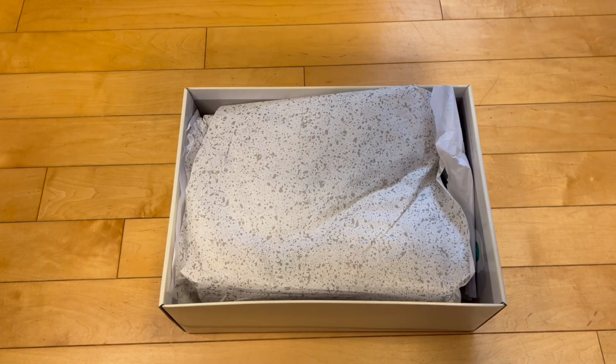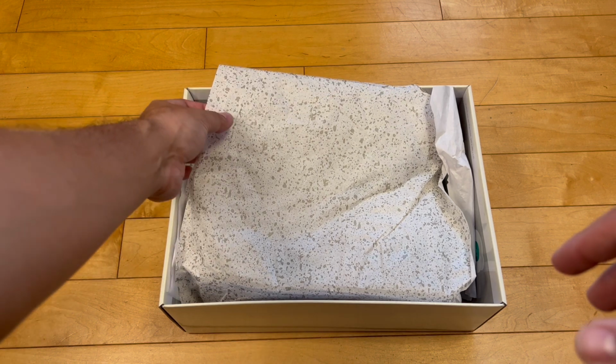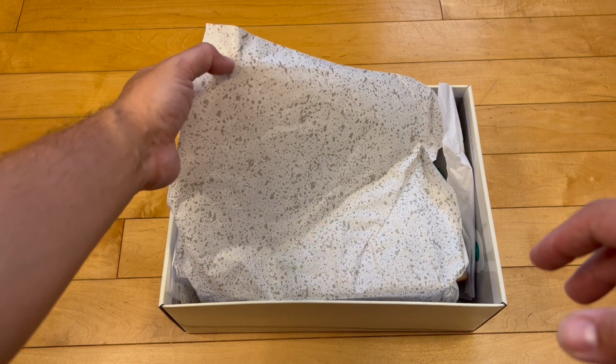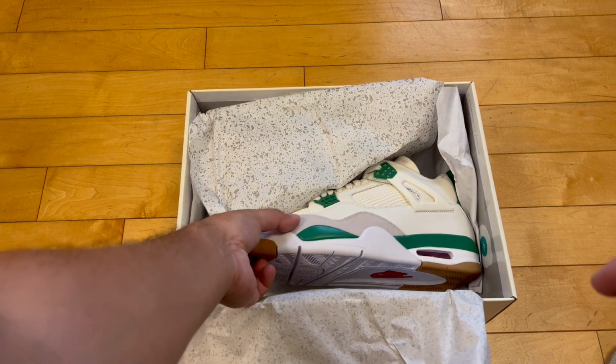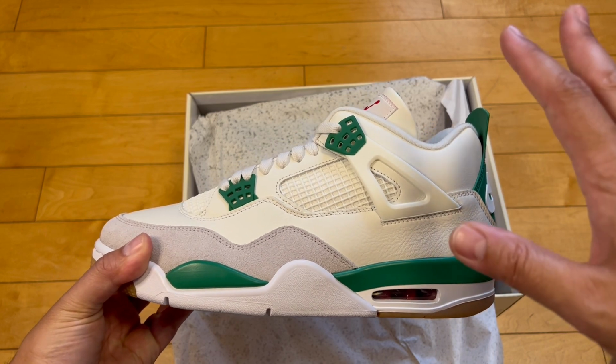Inside, nothing inside, just all gray. And here you've got the speckled paper, speckled cement paper. Oof, there they are. Now, I wanted these so bad. The SB is a bonus.